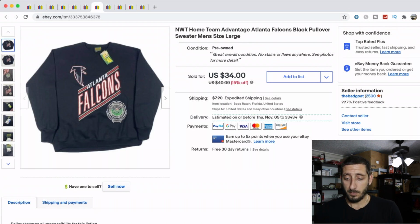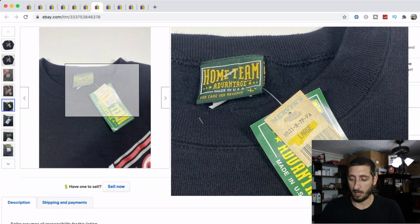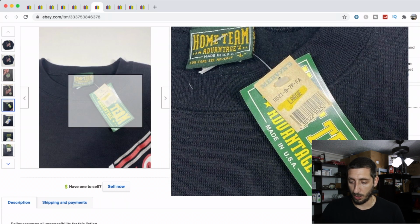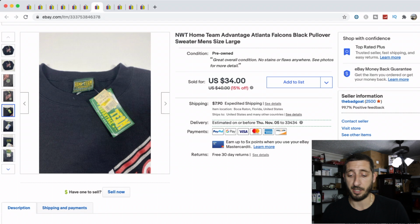Next, this I found in the Goodwill pallet of clothes that I bought a couple weeks ago now. I paid on average $2.28 for everything that I found, and this took about 3 weeks to sell. It has newer tags, I think it is vintage, Home Team Advantage. Even the tag is, I don't know where Mervin's is, probably somewhere up north. I'm in South Florida for those of you who don't know. Sold for $34 plus $7.90 shipping.